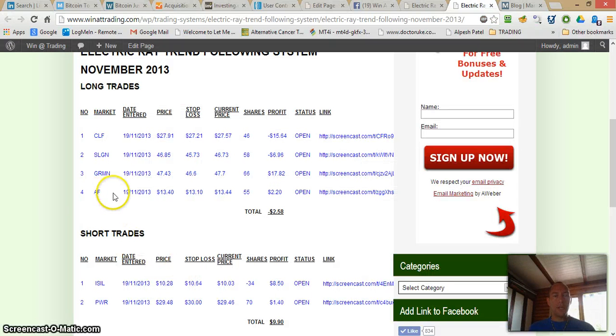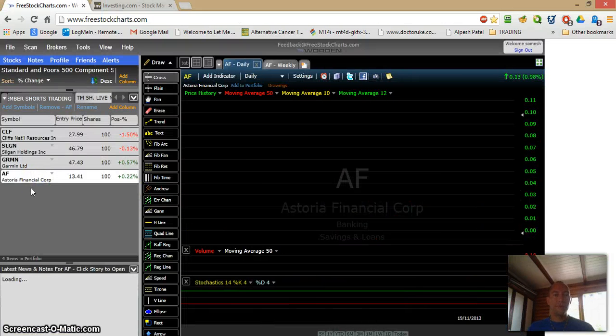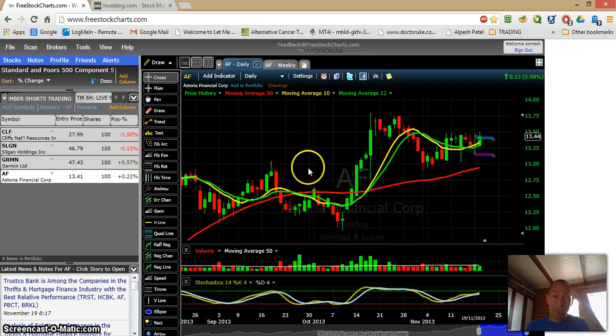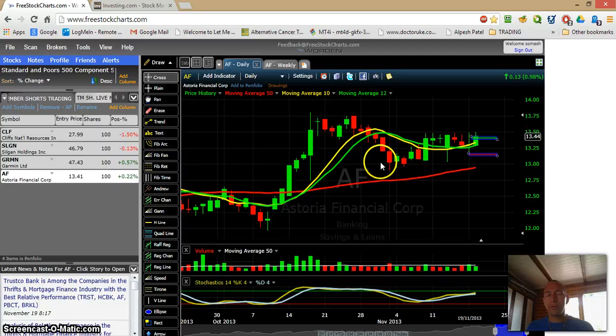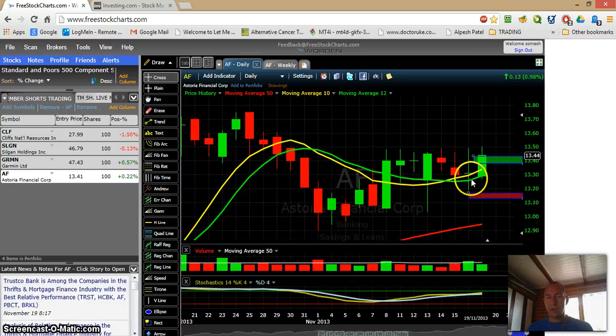Okay. The next trade on the long side was AF, which is Astoria Financial Corp. Okay, on this trade here, also a nice little pullback, bullish here, found some resistance around 13.75, pulled back, and is now trying to rally above this sort of consolidation area. But I like this little pullback here, and I like this bullish candle here.